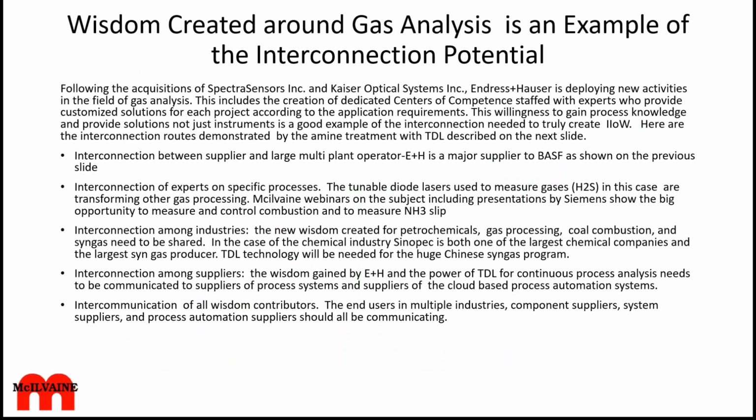you've got dedicated centers of competence, staff with experts to provide customized solutions for each project according to the application requirements. So that is certainly a willingness on the part of an instrument supplier to take it to the next level. And then the amine treatment, which we used in the next example here, being another example here. But the interconnection of experts on specific processes is very necessary.